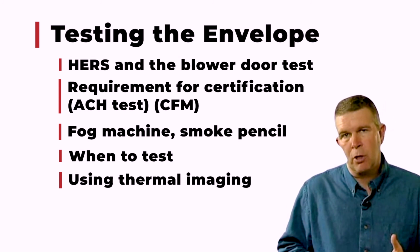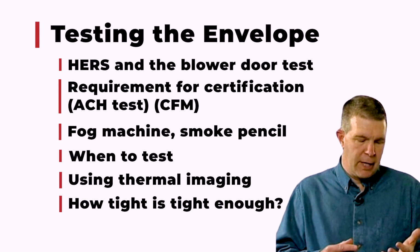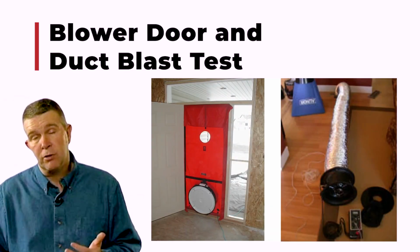Once we get this envelope tested and we know that it's performing very tightly, we know that the whole system is going to work together. It's going to be a system that, if it's really airtight, it's going to give us good performance at low cost.